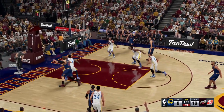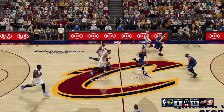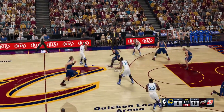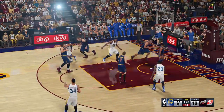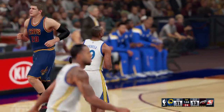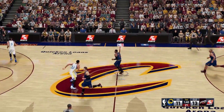Fires from deep. Can't get it to go. The Warriors go the other way with it. And for Irving, he did come into last year hot. I mean, he won the MVP in international play while with Team USA. Easy little jumper for him right there, guys.